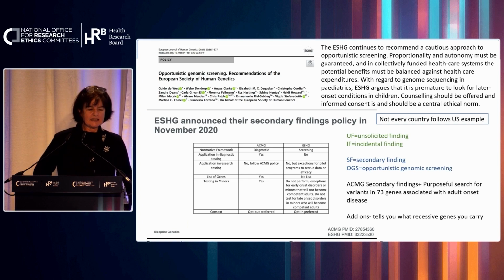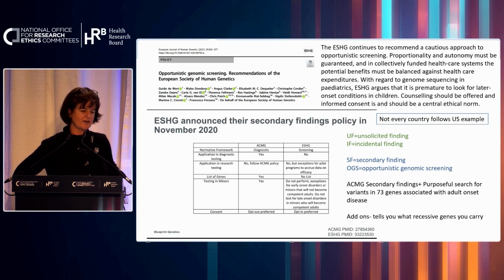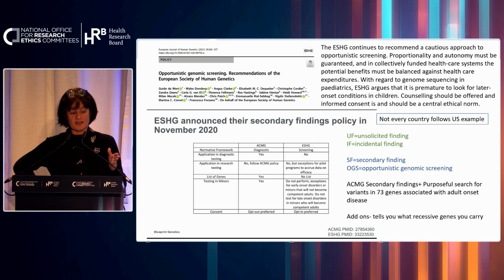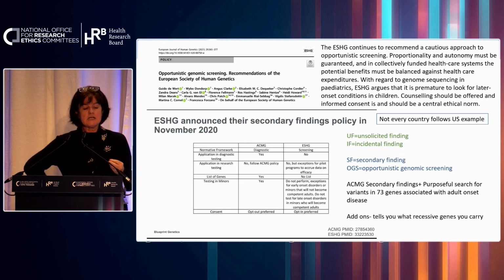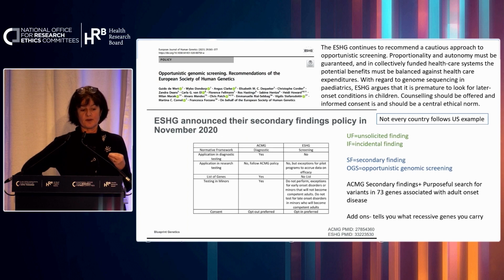So, just incidental and secondary findings. The most important thing is to understand there's a difference between them. The European Society of Human Genetics announced their secondary finding policy in 2020. And there's a big difference between the American College of Medical Genetics screening and European Society of Human Genetics in terms of secondary findings. So incidental findings are something that you can't help but find, and we have to deal with them, and that's okay.